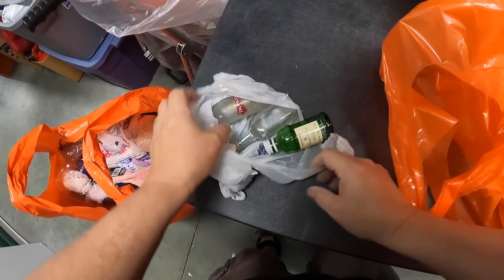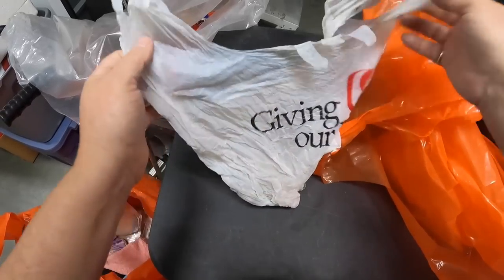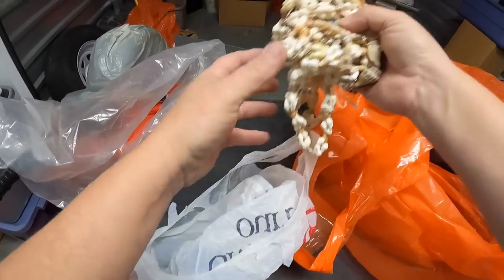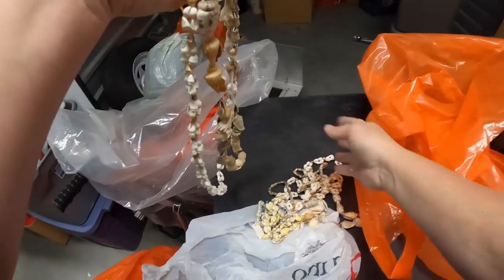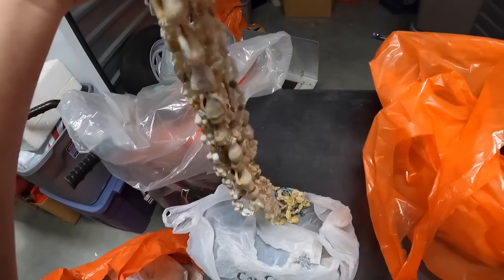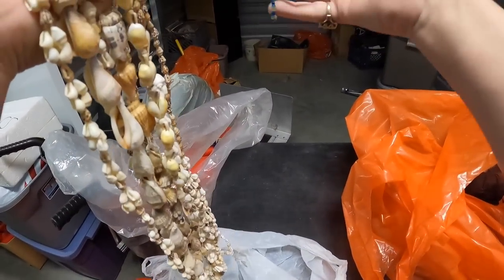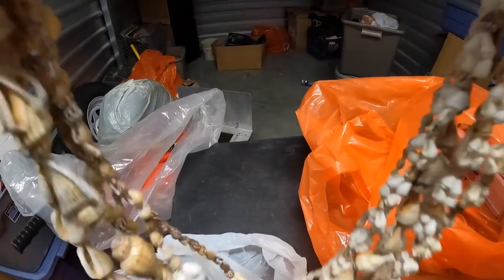Okay. Bunch of empty mini liquor bottles. Okay. What is this thing? Okay. They're a bunch of shell necklaces. That's what it is. And that's what we got. And that's not a shell. Okay. You know what I'm thinking?